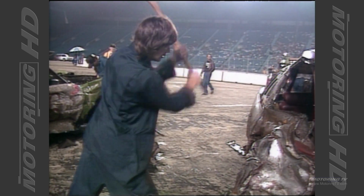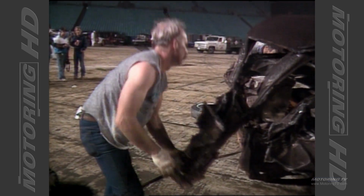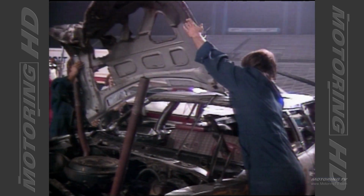So much for the paint job. After all, the object is to keep moving, and sometimes style has to take a back seat. Next week, the same drivers will be back at it again, and they'll likely keep going until they run out of cars they can afford to destroy.